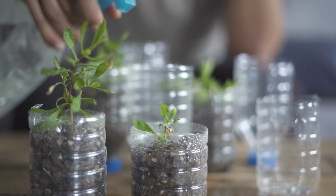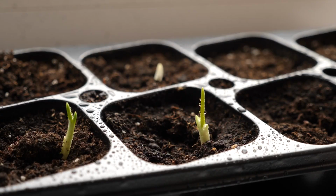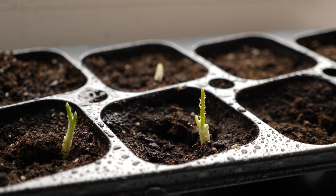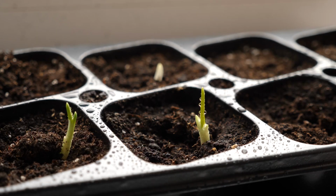Plant the cutting in moist, well-draining potting mix or place it in water until roots form. Keep the cutting in indirect sunlight and maintain a humid environment by covering it with a plastic bag or cloche until roots establish, then transplant to its final location.